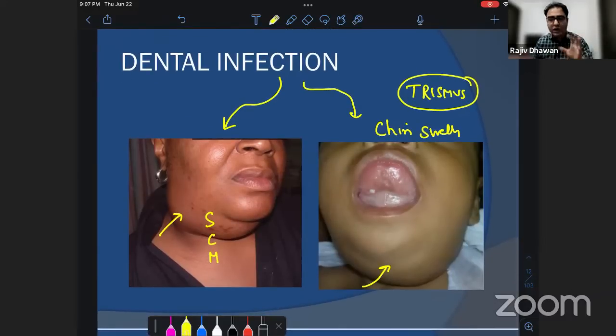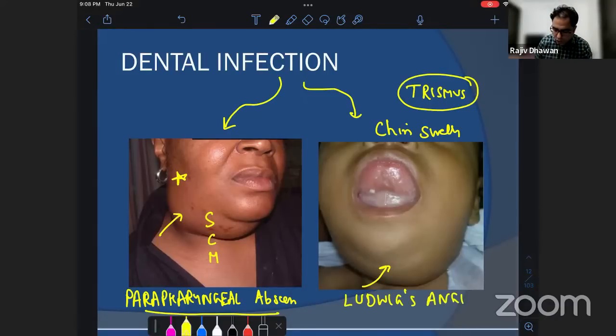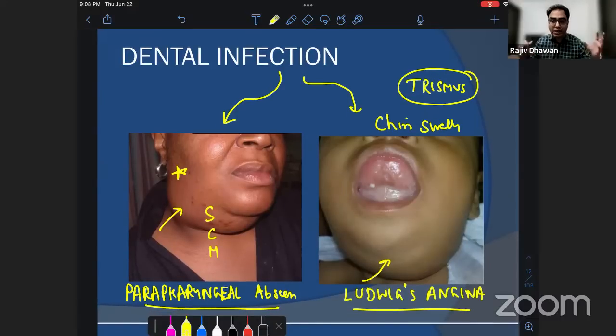So don't think dental infection causing trismus and a swelling in the neck has only one diagnosis. No. Dental infection causing trismus and swelling close to the angle of mandible or sternocleidomastoid will be, again, parapharyngeal abscess. Dental infection causing trismus and chin swelling is Ludwig's angina. Both stories can start from dental infection. Read the question carefully. Both patients will have trismus, but the site of swelling will be different. If dental infection is causing a swelling close to the angle of mandible or sternocleidomastoid muscle, it's parapharyngeal abscess.